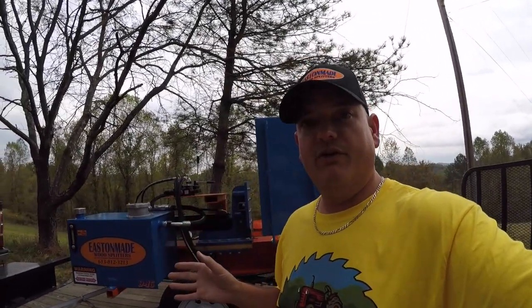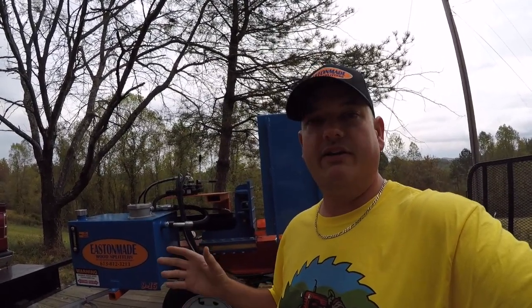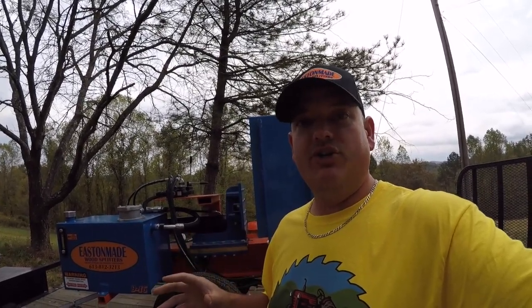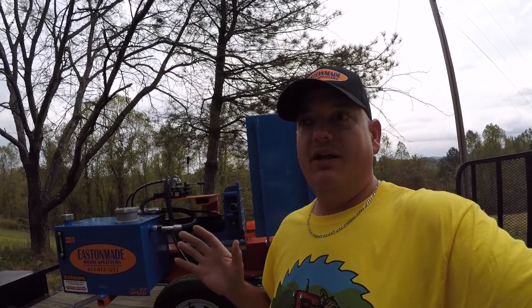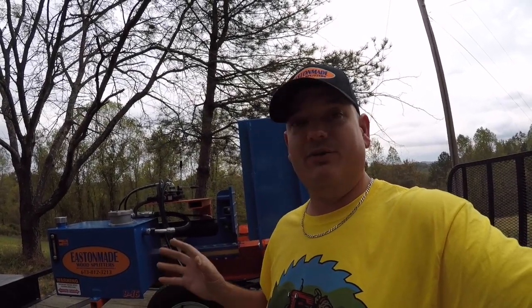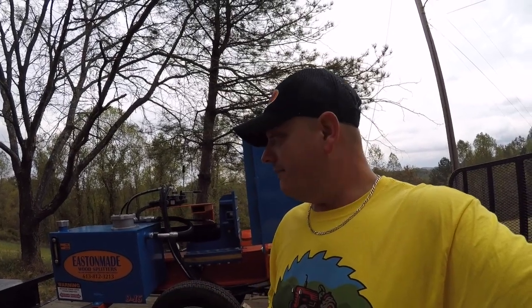We'll get a little bit more footage of this EastonMade wood splitter and we'll get it unloaded, all that good stuff. We'll come back and we'll do an in-depth look over the machine in just a day or so. And then, of course, we're going to put it to the test, or put it to work. I don't think there's any test in this machine. I think the machine is built heavy enough that there's not anything I've got that's really going to test it too much. But we're going to put it to work and try to get all of our wood split up that we've got up here.